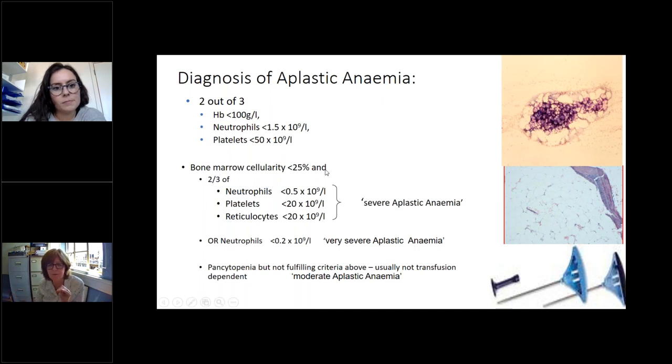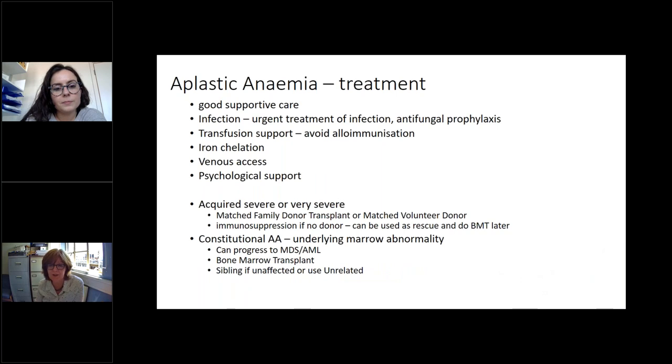But in a young child, you should have a very packed marrow, and this here shows you an empty particle. Often it's an evolving picture, so the counts may be progressively falling at the time they present. The severity is determined by the neutrophil count, because this is largely what determines the infection risk, and it very much used to be related to the mortality. The more severely neutropenic they were, the less likely they were to survive, mostly because of fungal infections.